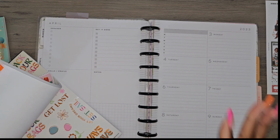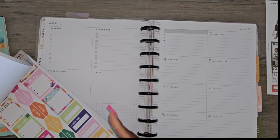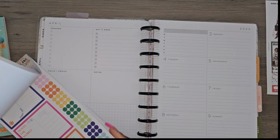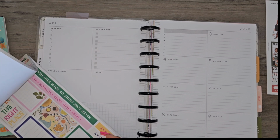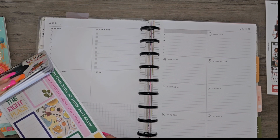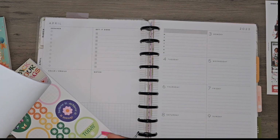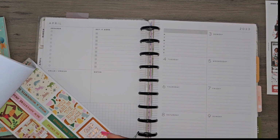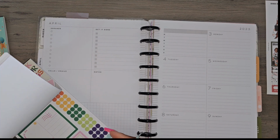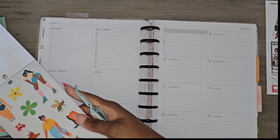But I do feel like decorating a planner for my mom does help. Decorating the planner and being able to provide that to someone else is something else I'm also thinking about. But I don't want to have to mix and match months.